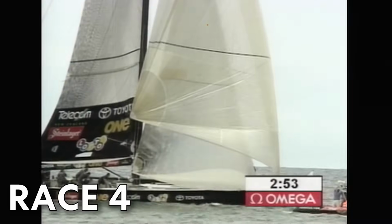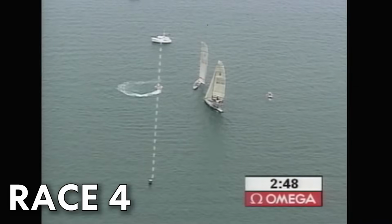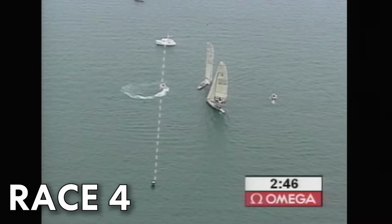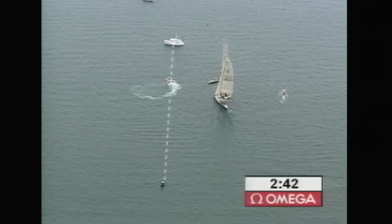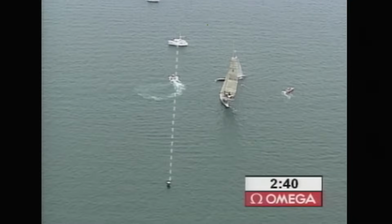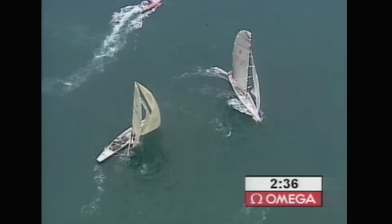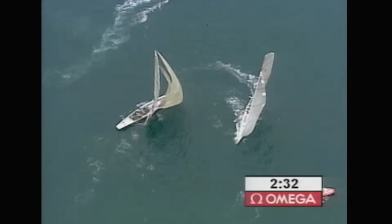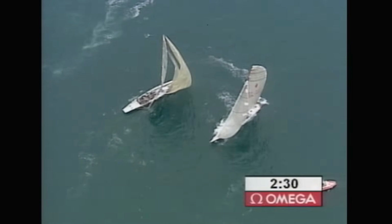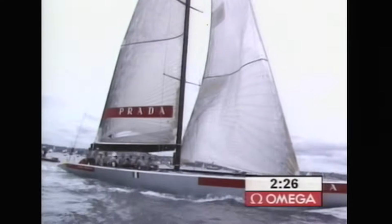You got it? Pull it. It's broken out. The masthead, the code 0 is broken out. Now, look how quickly they can accelerate. This is an attacking weapon being used for the first time in America's Cup 2000. The big code 0 is out. They've still got the other jib up as well. Now, the theory, I think, is to build speed on port.